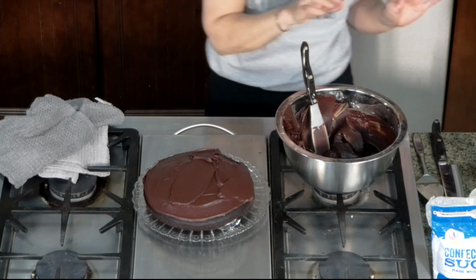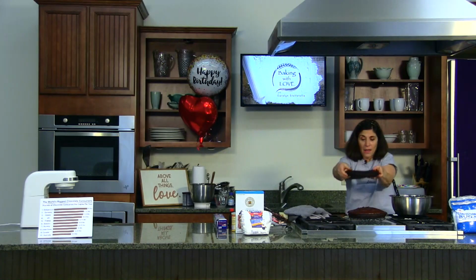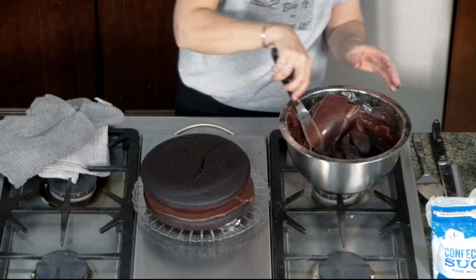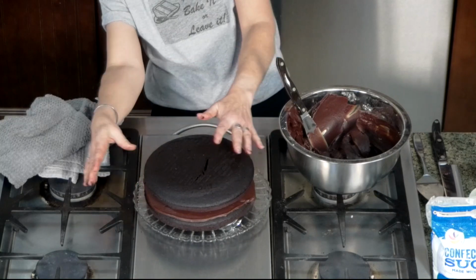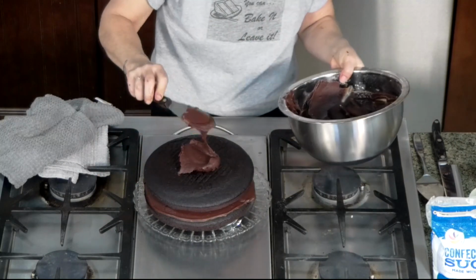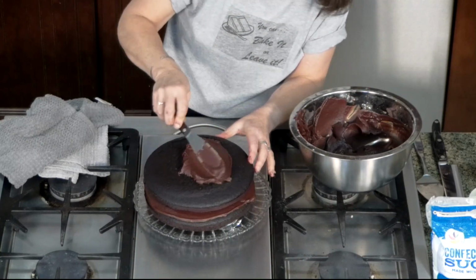Remember, this is a triple layer chocolate cake. So you put your second layer on top of that frosting. Add another, you got to center it. Looks like it's a little to my side. Another big glop of this gooey, bittersweet chocolate goodness.